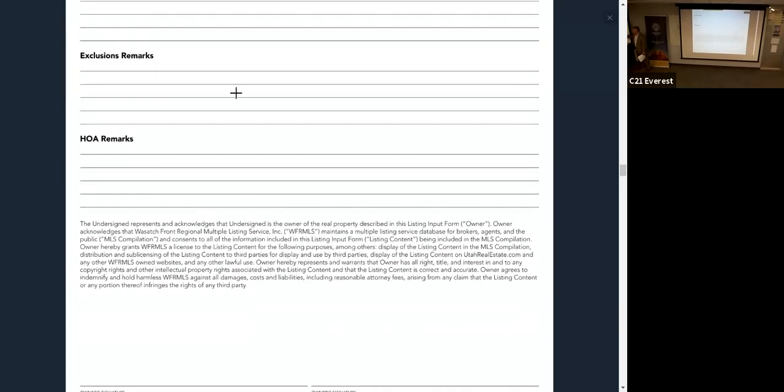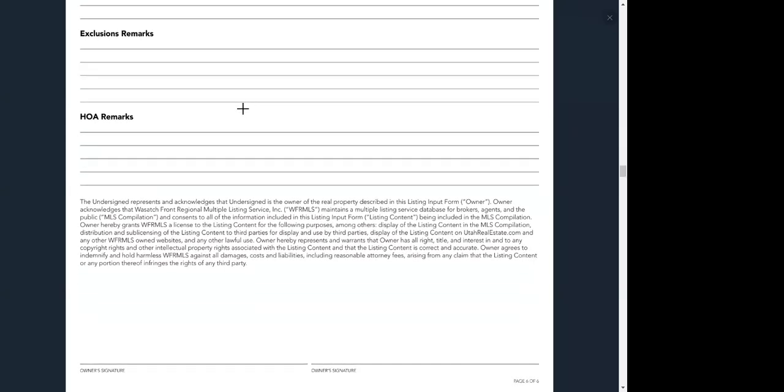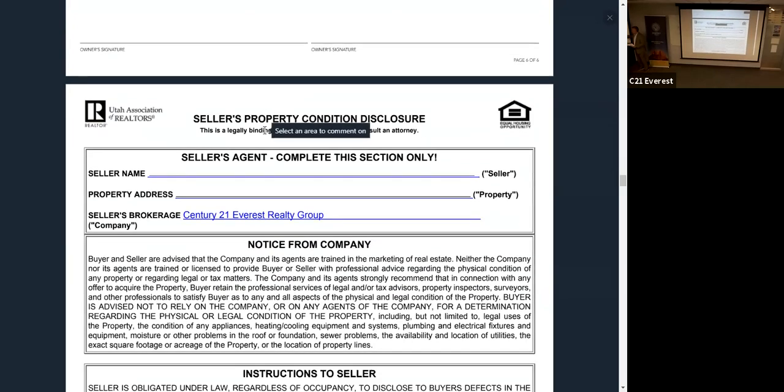Exclusion remarks would be for you to put anything that you want to exclude, and HOA, obviously, anything you want to explain about the HOA. Okay. All right, and then they're going to sign this page and on to the property disclosure.